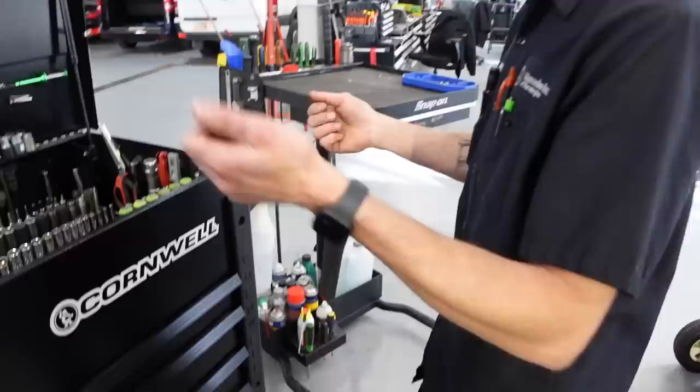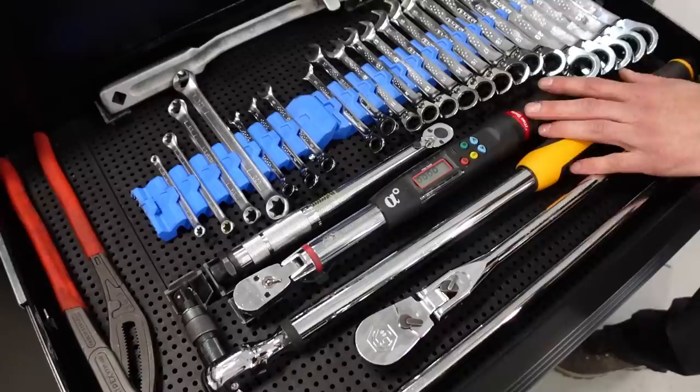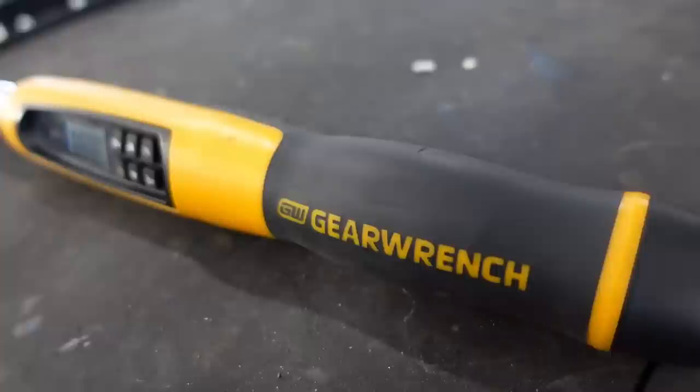This is a Mac. I love that thing. Do you have to get these calibrated? No, surprisingly they have a good warranty on it. I did end up over-torquing with this once, and Mac just gave me a new one. And is this the gear wrench? Yeah, this is my gear wrench. When I bought my wrench set originally, it was this and the wrench set for $300, which is a pretty good deal. I use this strictly for wheels and tires.